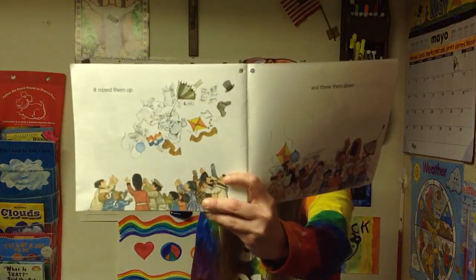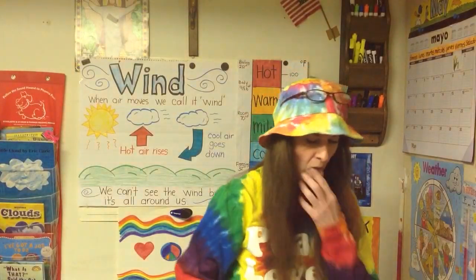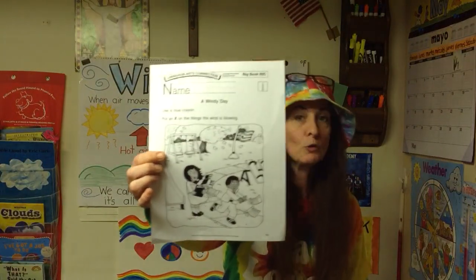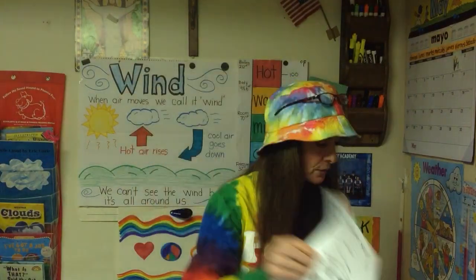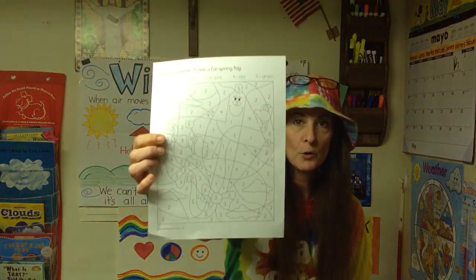And it mixed them all up and threw them back down. And where did it go? Off to the sea to help a man in a sailboat. So maybe after you do that, on the back, you can draw me the ending. Where did the wind end up? Right? Blowing the sailboat. So you'll do that one. On this page, you're going to find things that are blowing in the wind. Make sure you look for movement marks as your clues. And then for fun, there is a nice kite to color code.